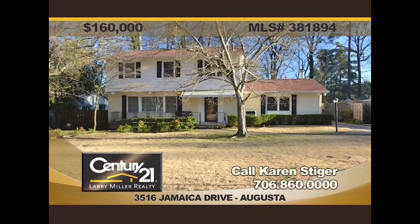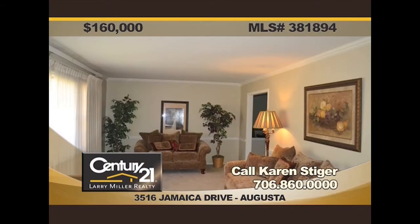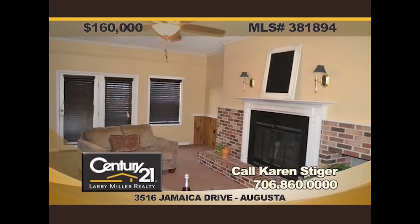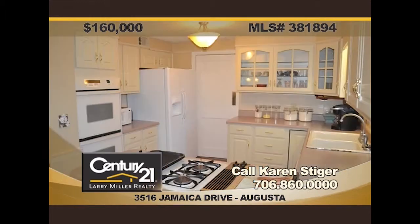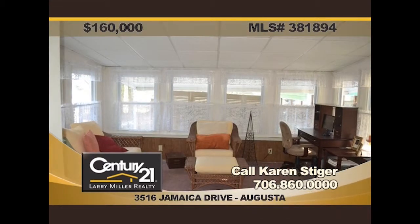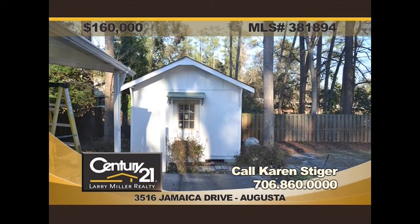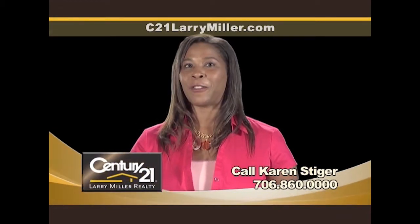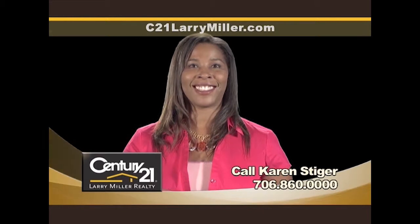This beautiful 4-bedroom, 3.5-bath, 2-story home in the heart of Augusta has a formal living room and a formal dining room, a large room downstairs with a fireplace for family time, a lovely eat-in kitchen with a gas stove and double-wall ovens, a long driveway with plenty of parking, a nice sunroom that can be used as an office or lounging, plus a covered detached workshop in the backyard. Call me, Karen Steiger, for the keys to your next home.